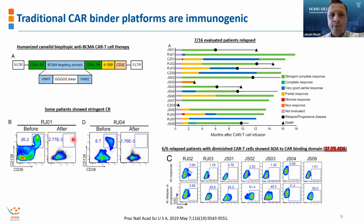And this showed very striking efficacy early after treatment. We see these stringent CRs, and we see very nice before and after the therapy was administered. You can see in the upper right, in green, these are the stringent CRs. We see a lot of them. However, what you see in the circle represents those patients that still relapsed after the therapy. And what was found is that all 6 out of 6 of these relapsed patients that showed diminished CAR T cells also showed ADA to the CAR binding domain.